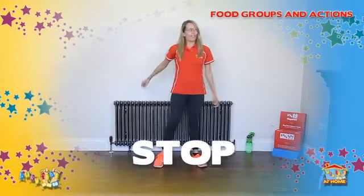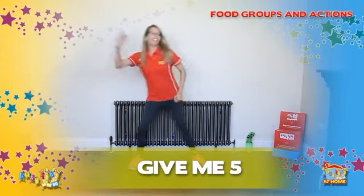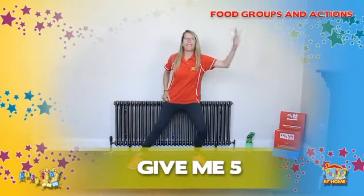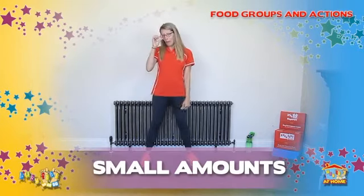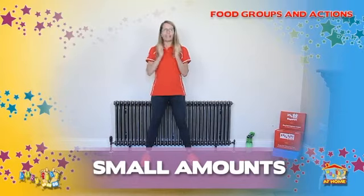And again, my favourite food group, give me five, okay? Fruit and veg. Give me five, give me five. Well done. And the other food group we talked about, keywords, key actions, are foods and drinks we should have a small amount of, to look after our bodies and also our teeth.